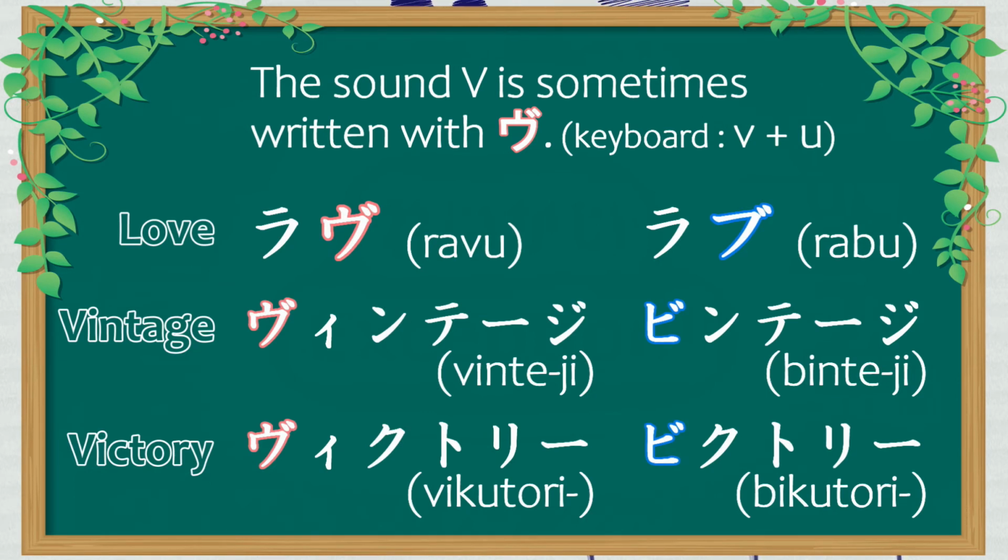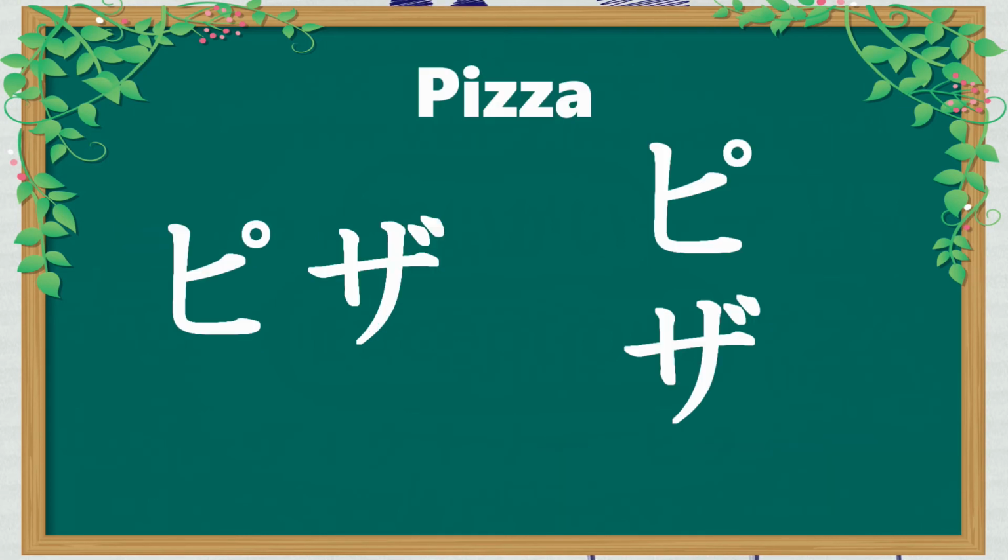vintage, victory. Are there any differences in pronunciation between them in Japanese? Actually, not. Please also note that Japanese can also be written vertically. If you want to write pizza in Japanese, you can write from left to right or top to bottom.